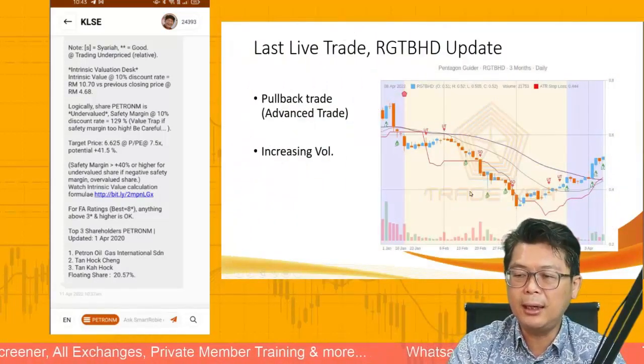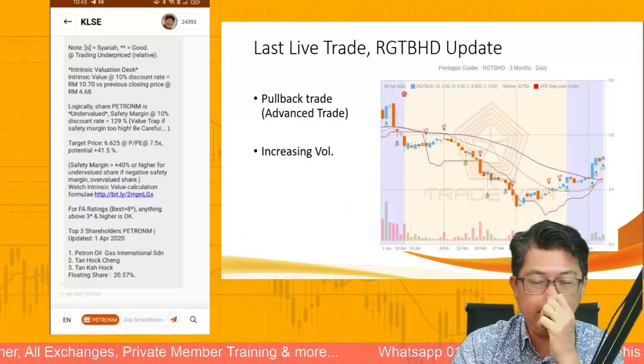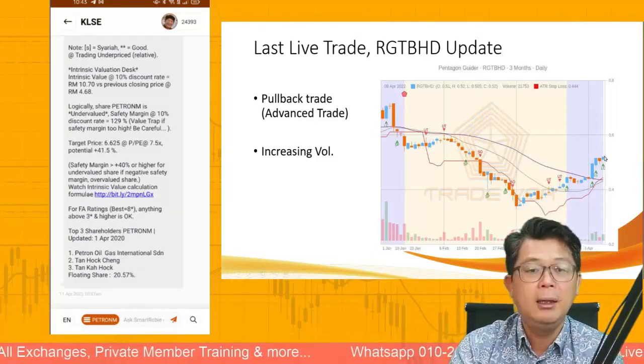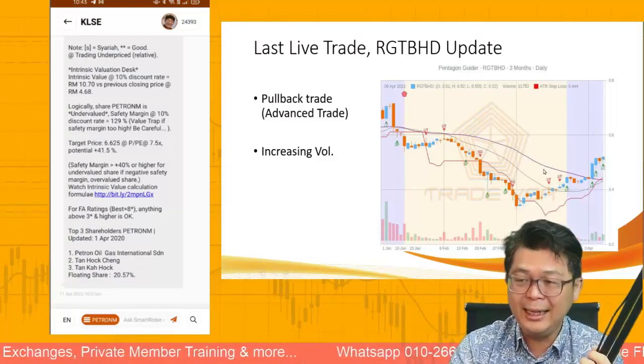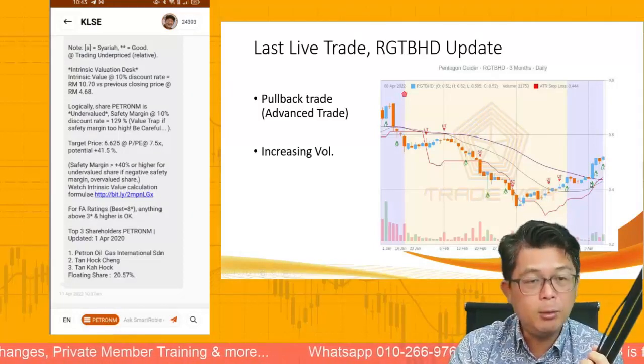On RGT, you can see the market is making a nice move up here. So far, right until this moment, about 10:43, the market seems to be closing a bit, but we have to wait for the end of day. We like it because we have increasing volume in here. It is a pullback trade.